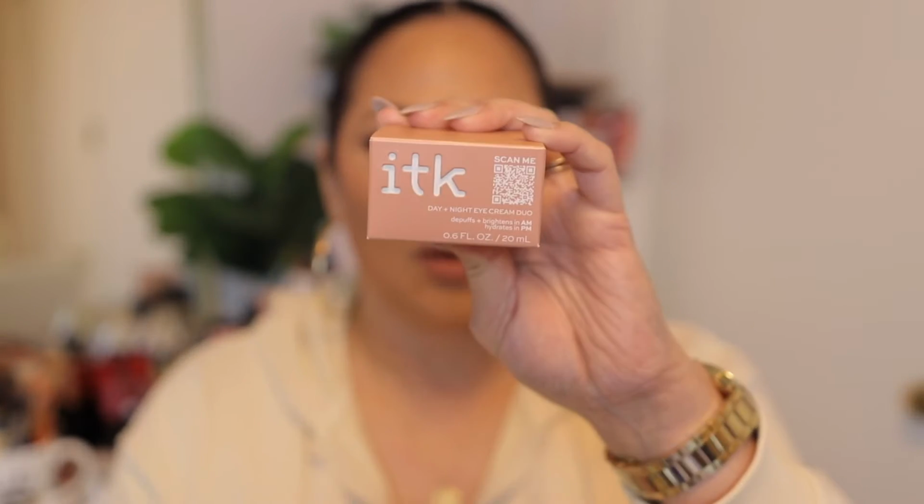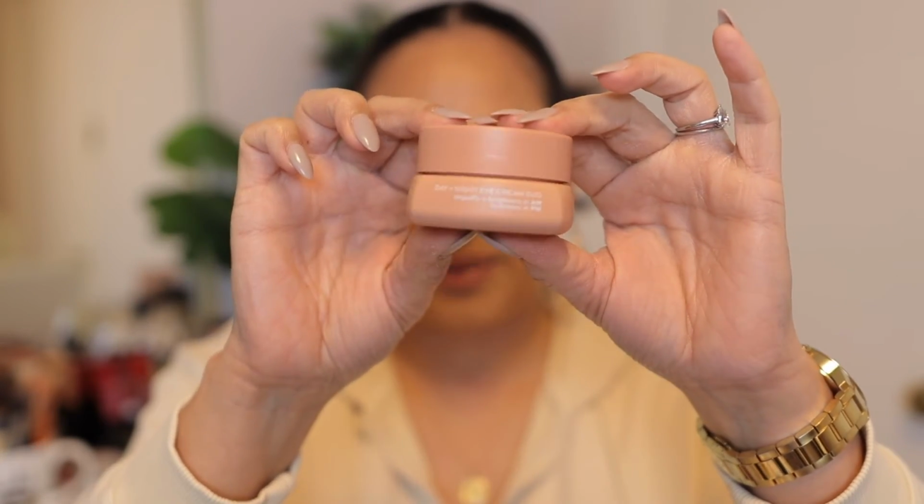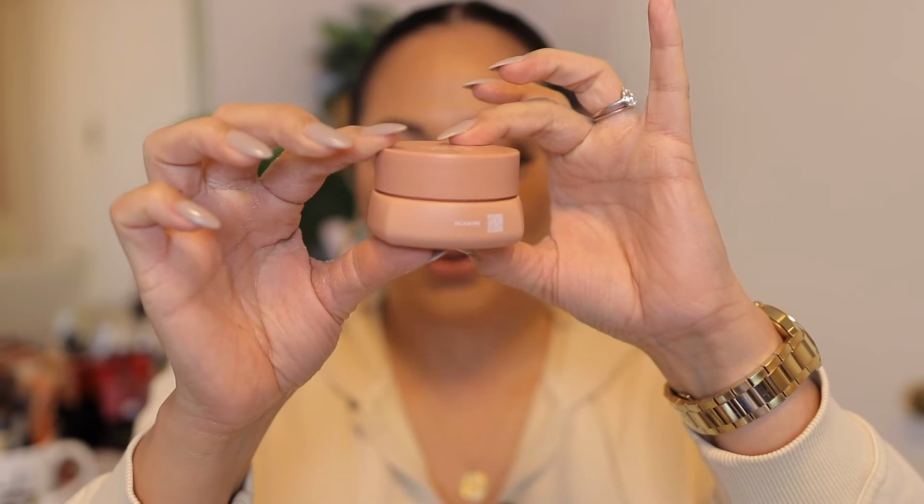The other thing I saw was this one right here, which is the Day and Night Eye Cream. I'm always looking for really good eye cream. I found one at Trader Joe's. I'm almost done with that. So I wanted to go ahead and buy this one because it depuffs and brightens in the AM and hydrates in the PM. So I need all of that. Here is the eye cream, and look at the packaging. It's so pretty. I just love the way it looks. And it has ITK on the cap.